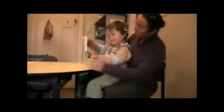Very good. Orange. What colour is that? That orange. It is the orange. What's that one? That's the red. And that one? Good boy. It's the yellow sheep.